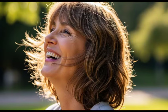For too long, we've been told that aging means becoming invisible, that we should gracefully fade into the background. But I'm here to tell you that's absolute nonsense. Your 60s, 70s, 80s, and beyond can be your most vibrant years yet, and it starts with how you present yourself to the world. Every single day, you have a choice.